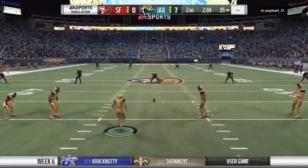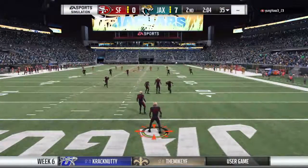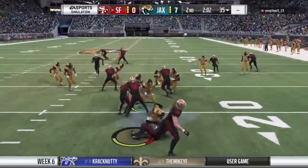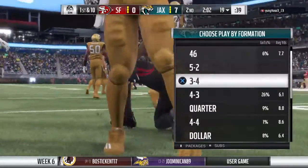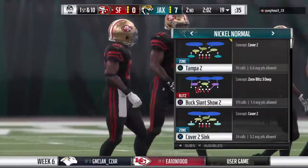Here's Myers now to kick it away. Fielded about a yard deep, and he'll take it back to about the 19-yard line. The 49ers offense now, they get set to head back on the field. And this is their 3rd drive.